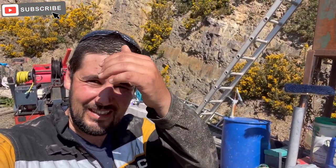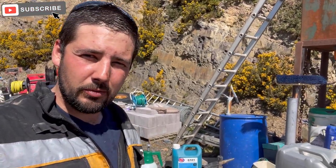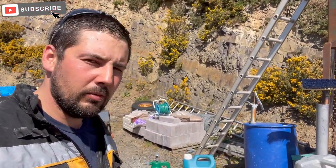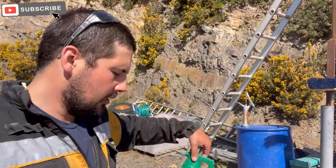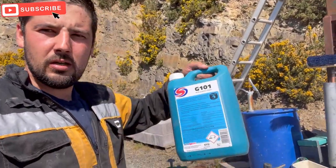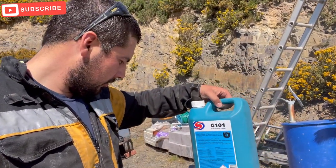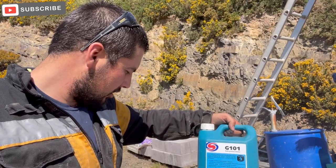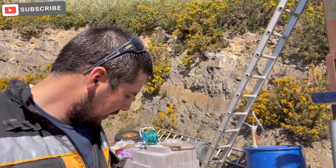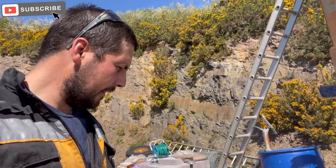As well, it's a state. I'm glad I put my overalls on. So I'll just run you through what I've been using. First of all, I go round with a spray bottle, and in the spray bottle is G101 multi-purpose cleaner. What I did is filled half with water and half with G101.